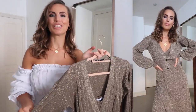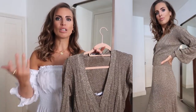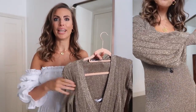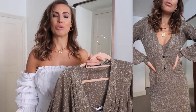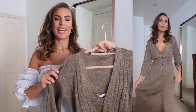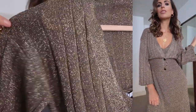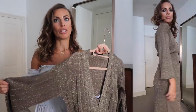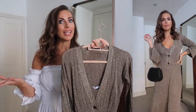The reason why I got this is because I do love a little bit of sparkle. And we're living in such gloomy, depressing times that a little bit of sparkle just lifts me up immediately. And I am positive, I'm optimistic. I still think that we will be able to have maybe small gatherings around Christmas time. And I think this would be a very nice outfit for that. Let me just show you the little sparkle from up close. I think this would be very nice for the holidays, because you have the cardigan with long sleeves to keep you warm, which is great at those cold times.